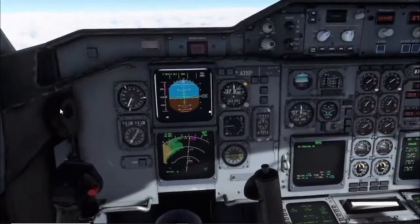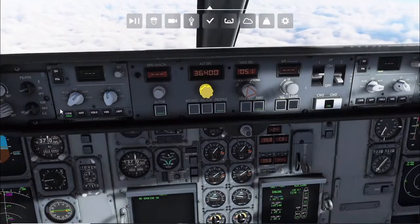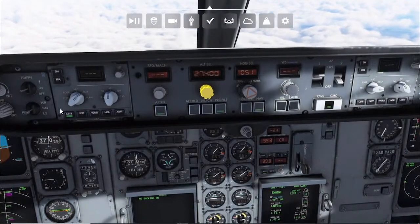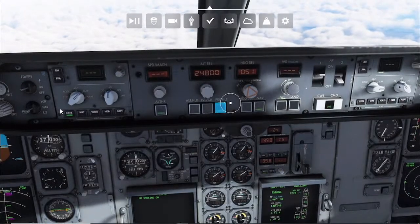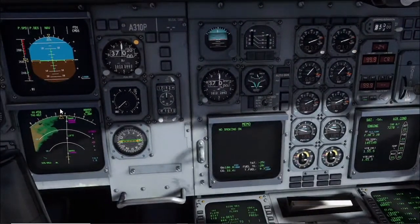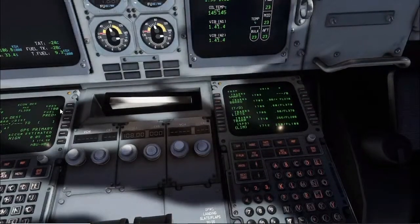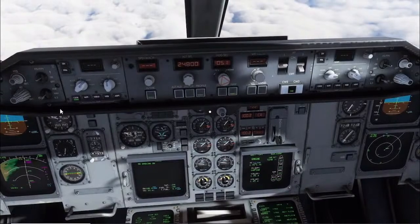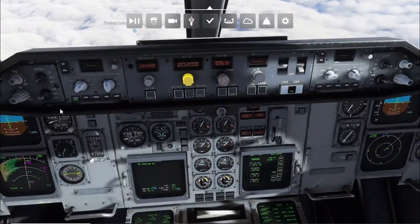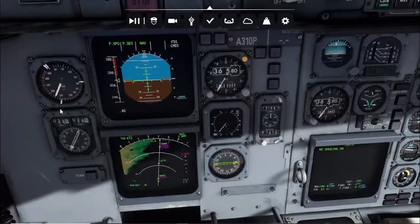Oh shit. That's our top of descent here. Rearm profile. And let's see here. We got to go down to 20,000 feet. Glad I opened my eyes when I did. I almost fell asleep just now.